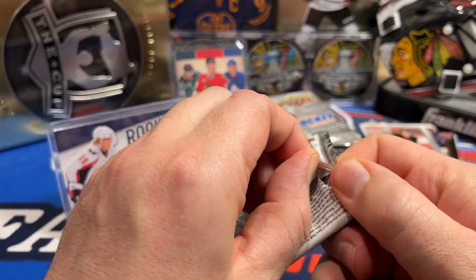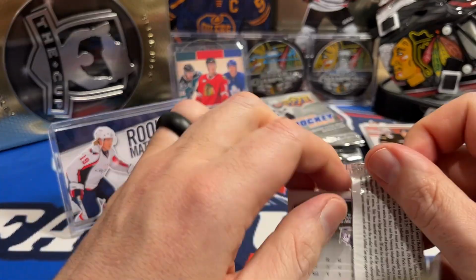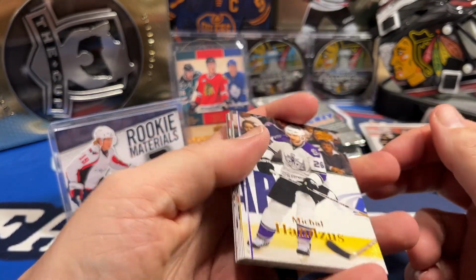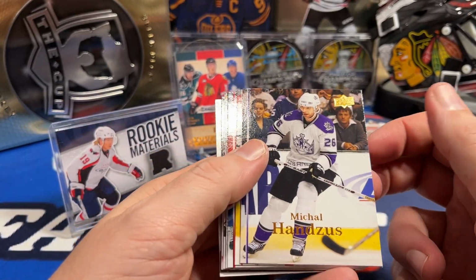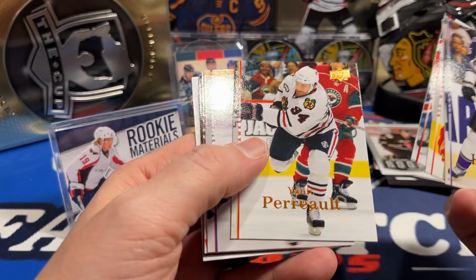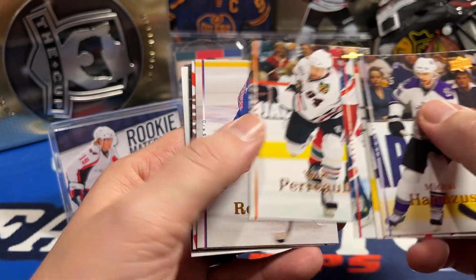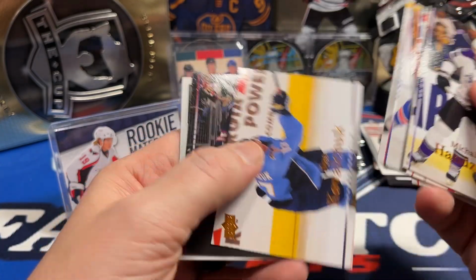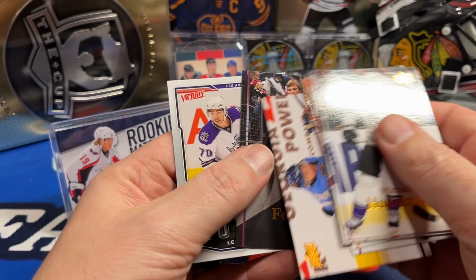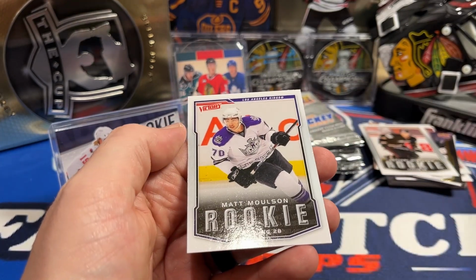It makes me think that last pack that I thought was thick, since I've already gotten the rookie materials of Backstrom, just has another one of those Upper Deck previews, but we'll see. Michael Hanses, Johan Franz, and Kevin Weeks. Yannick Perreault, cool. Michael Roosevelt, Ilya Kovalchuk, nice. Sergei Fedorov again, and another Matt Molson victory rookie.